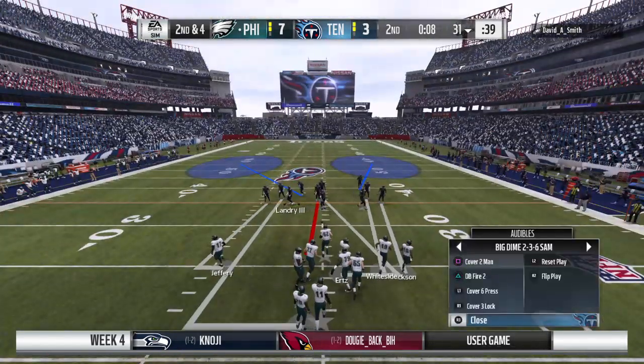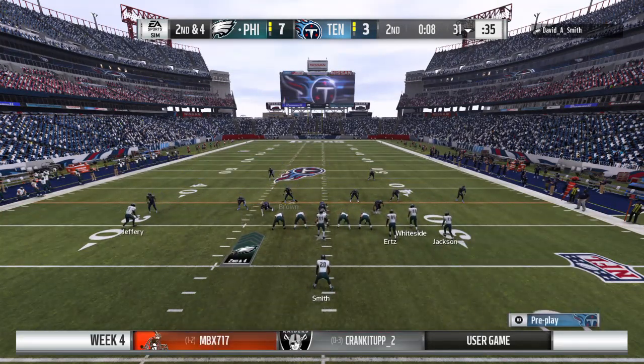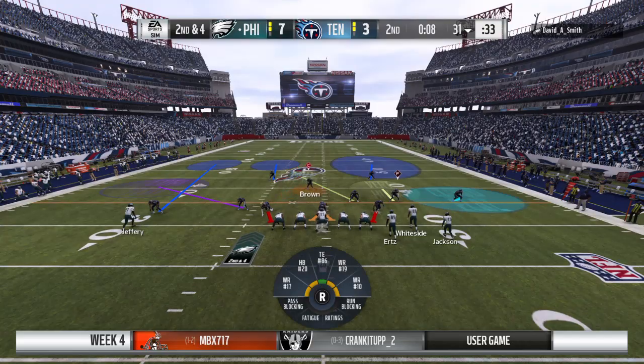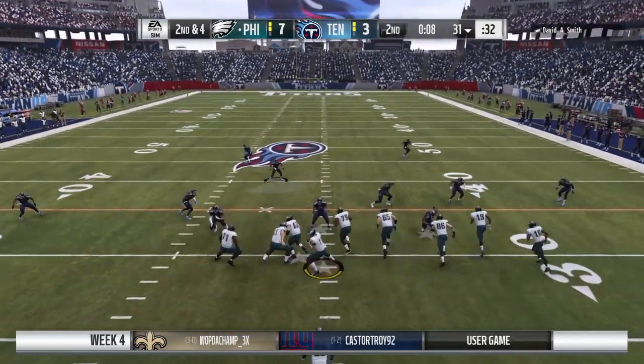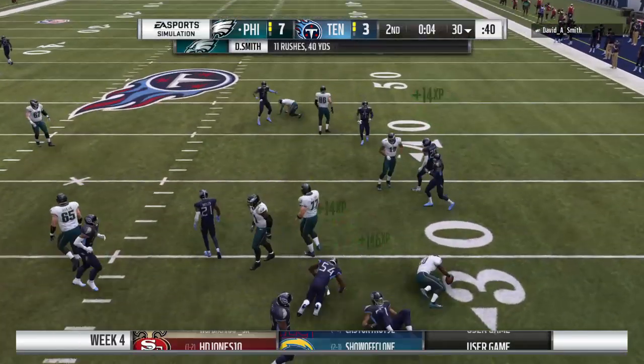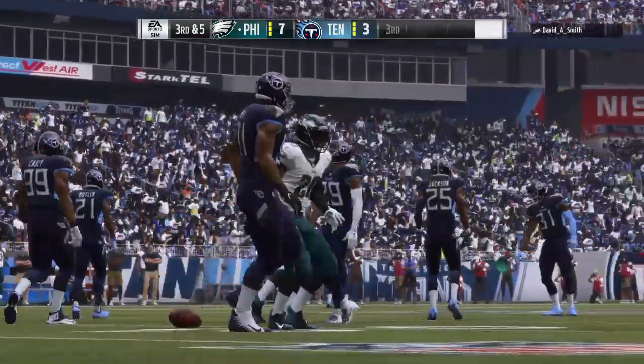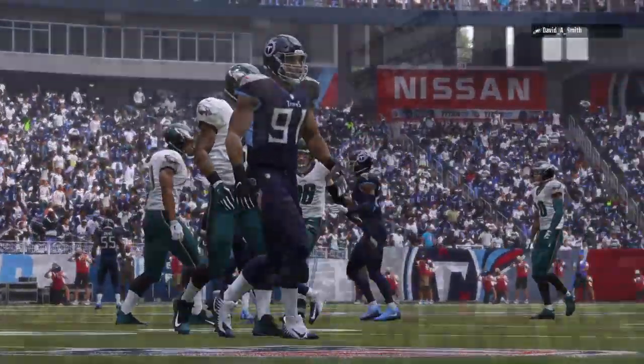They'll come up now 2nd and 4 from the 31. And they'll go on the ground. And this carry not as productive. He's swallowed up at the line of scrimmage. So we've reached halftime here in a 4-point game.